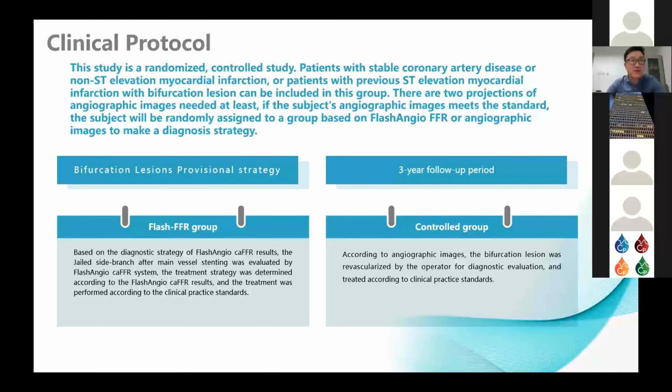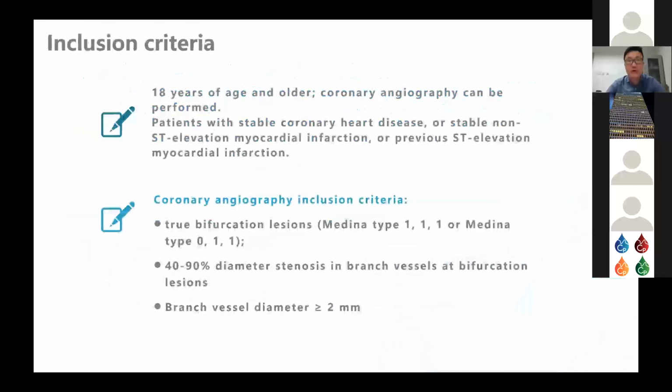For the Flash FFR group, it's based on the diagnostic strategy by the CFFR, and the jailed side branch after the main vessel stenting will be evaluated by the Flash system. The treatment strategy is determined according to the CFFR values, and the treatment is performed according to clinical practice standards. For the control group, it is angio guidance only, and the bifurcation lesion is revascularized by operator experience only. The follow-up will be 3 years.